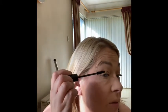I need a mirror to see where I'm putting my mascara at this stage, because you can't put mascara on with glasses. Trust me, if I ever get the chance and I can afford it, I will get my eyesight fixed so that I don't have to wear glasses.